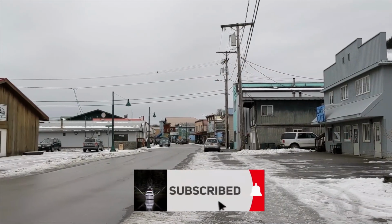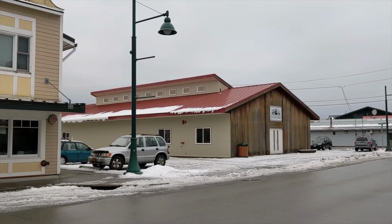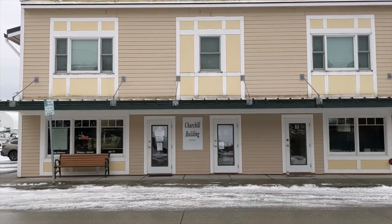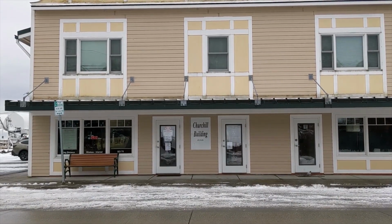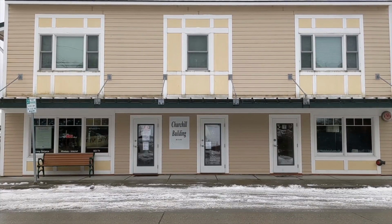The next gray building is Zach's Grill with burgers and wraps. And across the street is the Cultural Center and the Churchill Building. The Churchill Building houses GCI, which is the local internet, and it houses the Compass Line, which is a little gift shop.